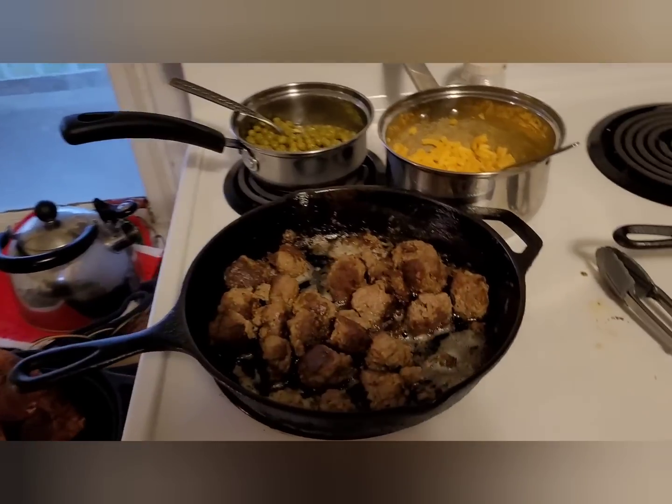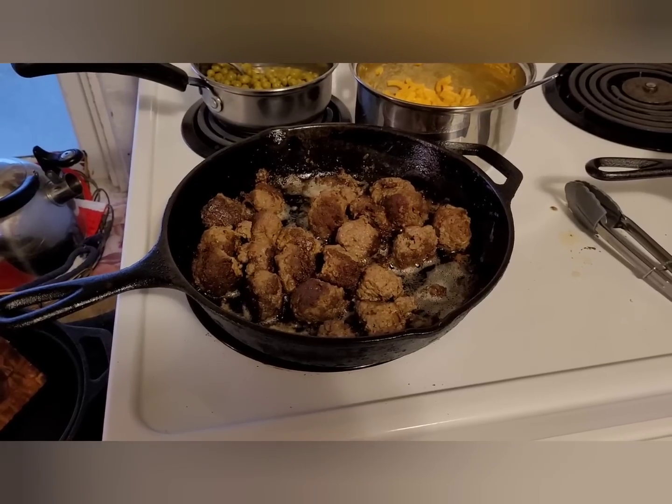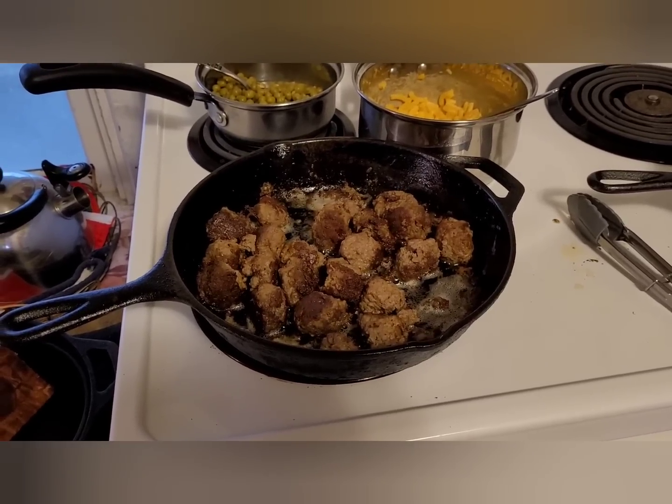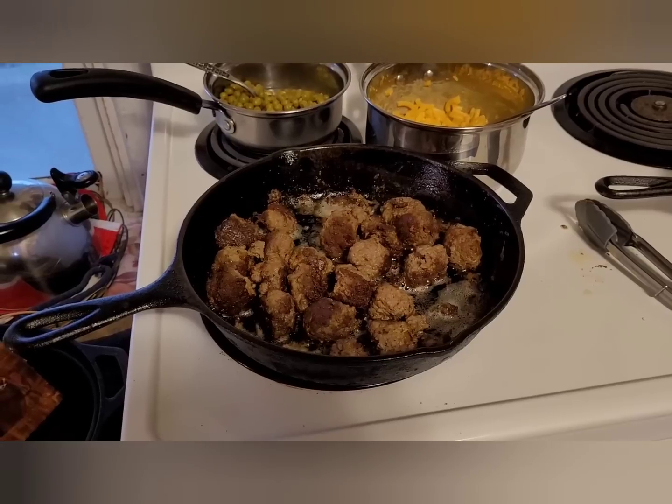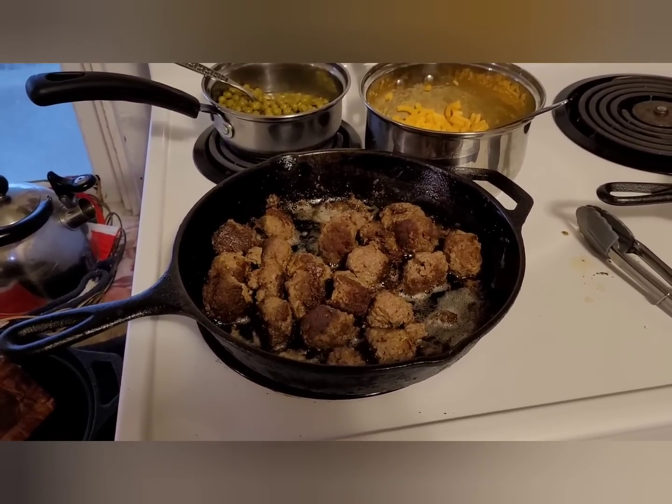And then the other option, I just made some quick meatballs. They have the pound of meat, 1 egg, some almond flour as a binder, and some cheddar cheese, just to kind of give them a different flavor.